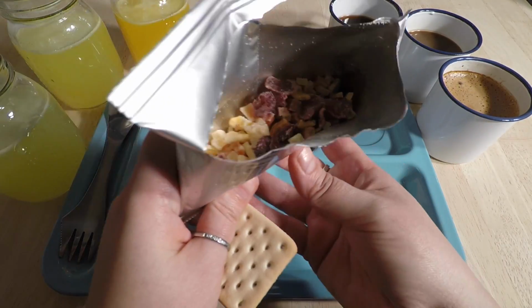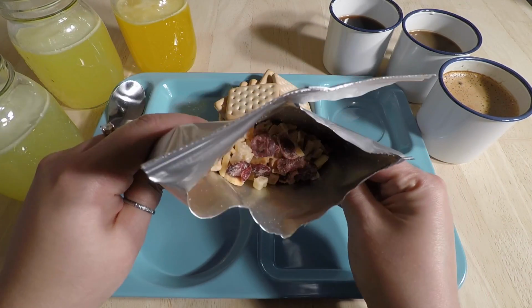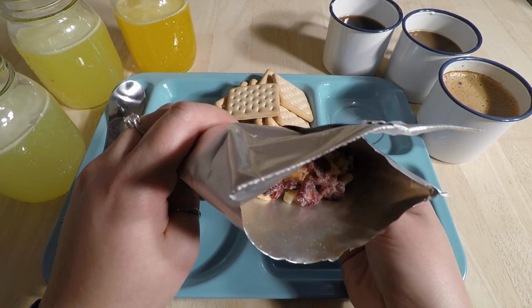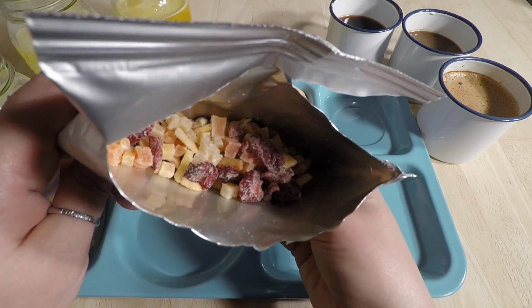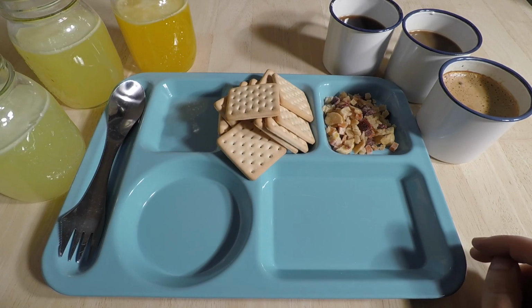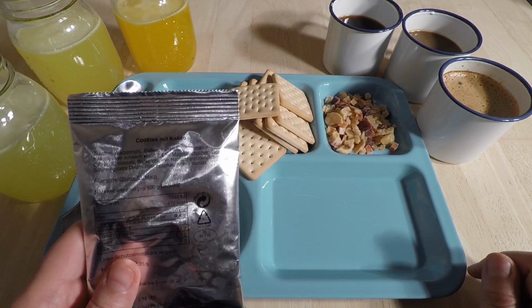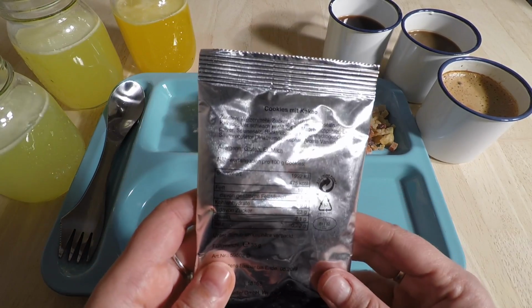Okay, let's get rid of some of these biscuits because there's just so many of them. Okay, so yeah, this looks good. This looks like dried fruit. Maybe a little bit of sugar or some kind of sweetener on those as well. Wow, that looks nice. I don't think I've tried any German food before. I'm not sure. I've never been to Germany. I did have a pen pal there years ago.